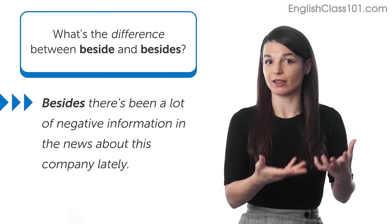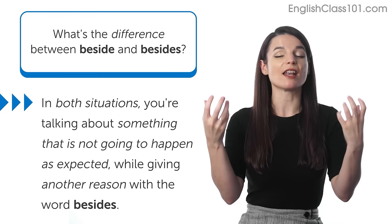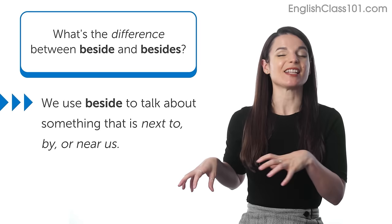So to back up means to support that opinion. In both of these situations, you're talking about something that is not going to happen as expected, and then you're also giving another reason for that with besides, like saying, in addition to this unfortunate situation, there's this other thing that leads me to make the same decision. So this is how we use besides with an S, but we use beside with no S to talk about something that is next to or by or near us. I hope that this answers your question. Thanks so much for sending it along.